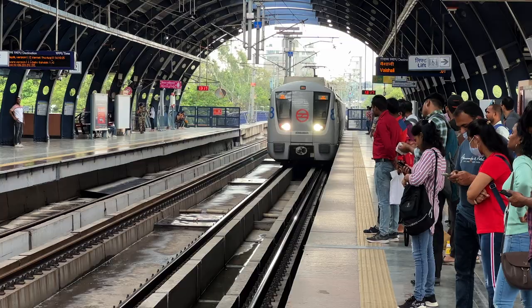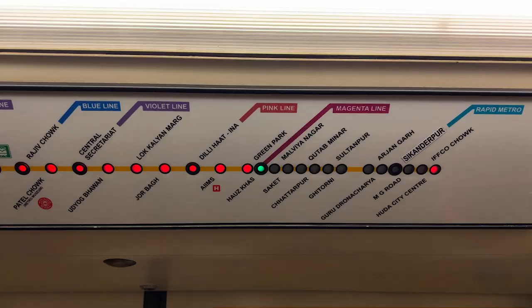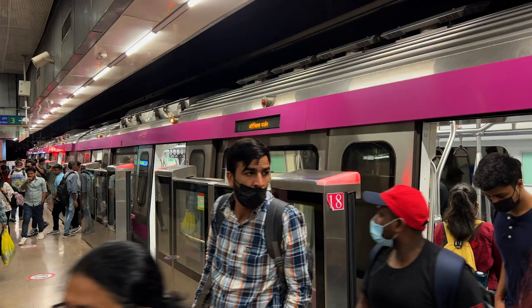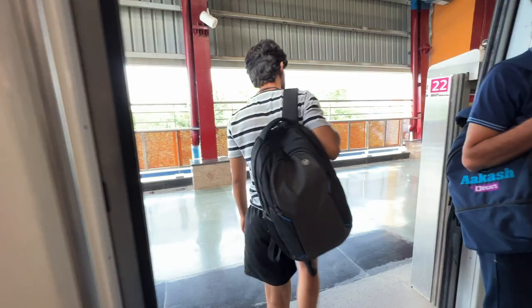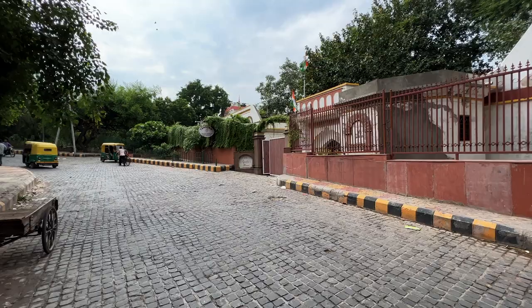But if you're looking for how to get here, the way I got here was I took the metro from Rajiv Chowk, which is on the yellow line, and I went all the way to Hauz Khas. I changed from the yellow line to the magenta line, and then on the magenta line, I took the metro going towards Botanical Gardens and got off at a stop called Okhla NSIC, and then I walked the remainder of the way, which took about 8 to 10 minutes up a cobblestone path. It's quite easy to find. It's not too difficult. There's no need to get a tuk-tuk unless you're lazy, but you can get a tuk-tuk for probably 50 rupees.